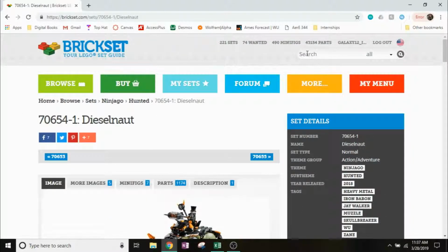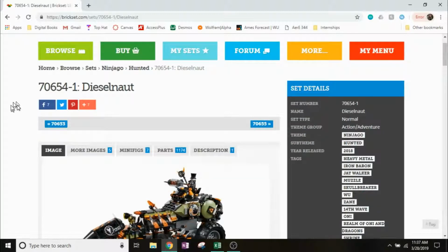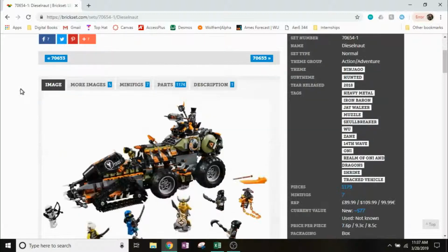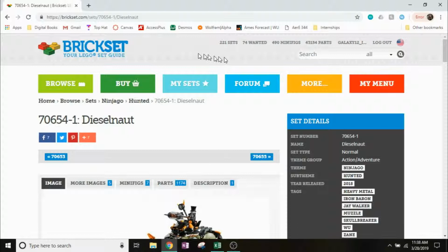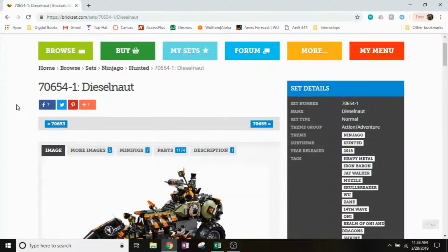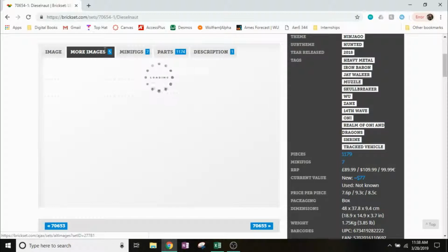You could also find it by doing a narrowing search like I did before, where you just browse. You can even type Ninjago and search in a restricted area of the database. I found that just typing in the set number is the fastest, pretty much guaranteed to get you there. If you don't have the set number, there's other ways to do it, but that seems to be the most efficient.